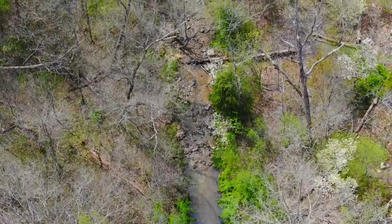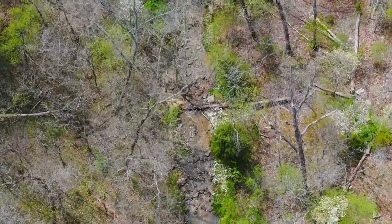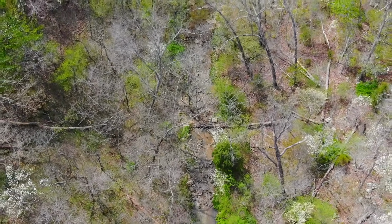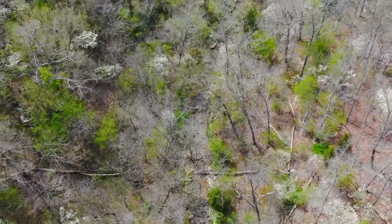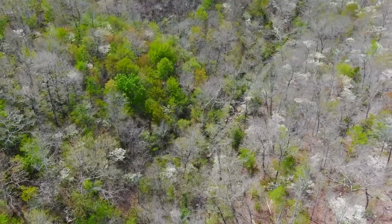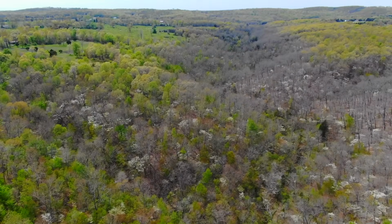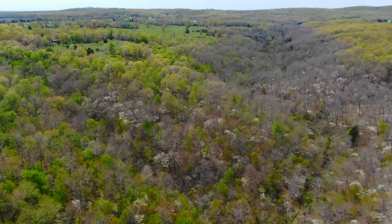The deer and the turkey, of course, absolutely love it out here. They'll be drawn to this particular property more than most because it does have the creek frontage. And honestly, now that it has the driveway and the site, it might become very popular in the deer's kind of rotation, so to speak.